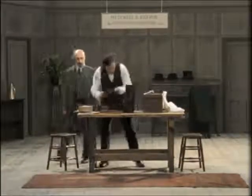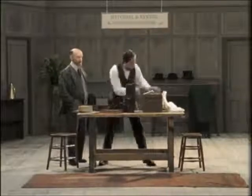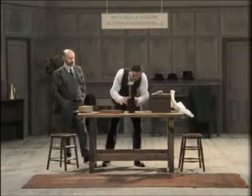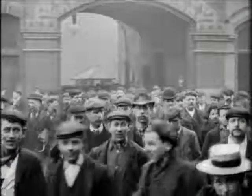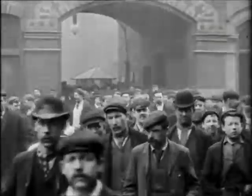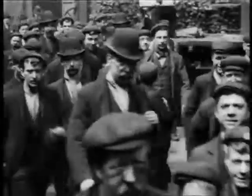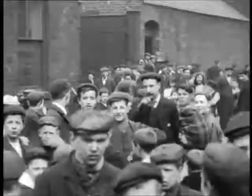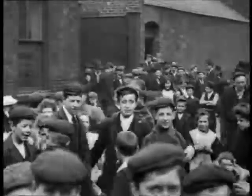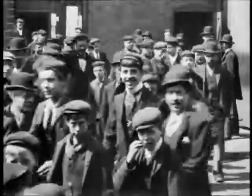Like most films of the time, Mitchell and Kenyon's were usually one continuous shot with no close-ups, hardly any camera movement. They were also silent. Many of Mitchell and Kenyon's films were shot as people left work. They were able to pack their shots with as many people as they could squeeze into the frame. They were all potential customers.